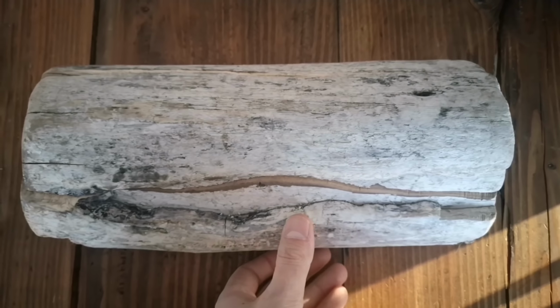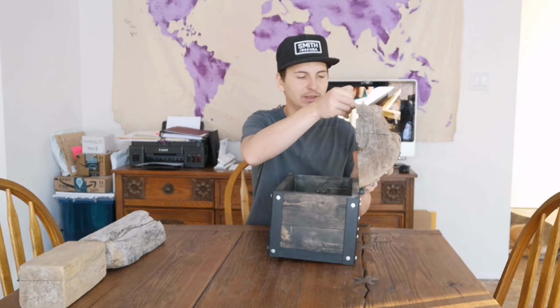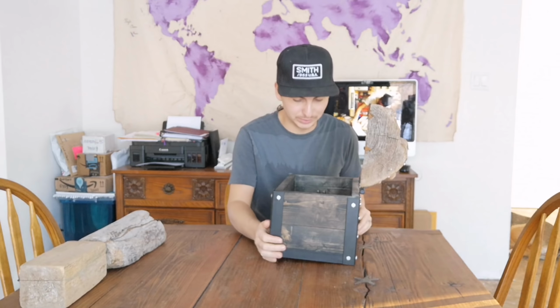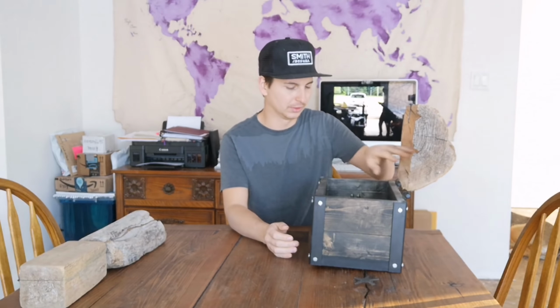Now moving on to the third box. This one's my favorite. Made it out of a stump that I pulled off the beach. Thought it was pretty cool. I thought it'd be perfect for a lid, hauling it out a little bit.